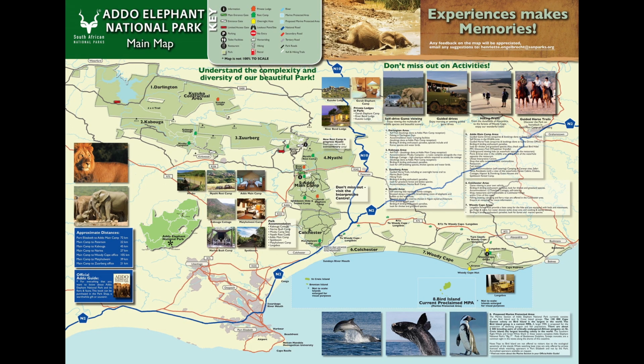Addo Elephant National Park covers a huge area around the Eastern Cape of South Africa. A marine section is declared as part of the national park as well, but most people will only visit the main part of the park, which is already huge. The distance from the main gate to the southern gate is about 40 kilometers, so it is possible to drive through the park in one day, but you will definitely not see it all in just one day.